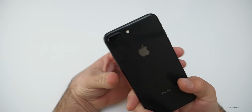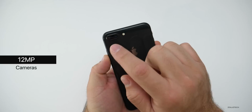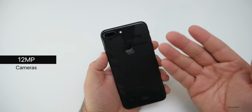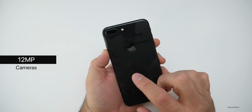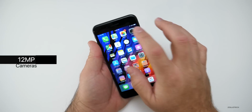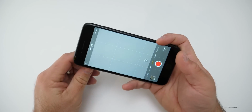And the cameras hold up well also. So you've got dual 12 megapixel cameras, you've got an f/1.8 wide angle and an f/2.8 telephoto lens, and they both record up to 4K 60p as far as video is concerned. And quite honestly, this is a very, very good video camera compared to anything out there.